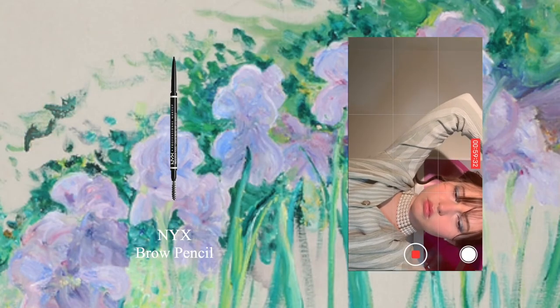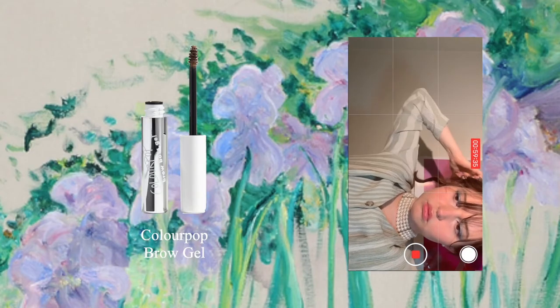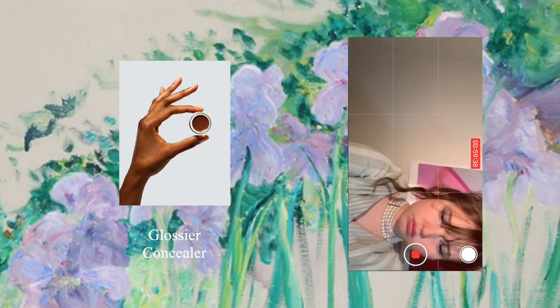Sweep away any shimmer fallout. Fill in your brows. Use brow gel to keep brows in place. Clean up the under eye area to make sure that there is no unnecessary shimmer. Once again, powder slightly.